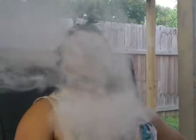That's a lot of cloud. Holy crap. Yeah, for a 70-30 juice, holy crap, the cloud production's good on this. Is this a 70-30? Yeah, it's a 70-30. Nuh-uh. Yeah, it is. Well, I'll be damned.